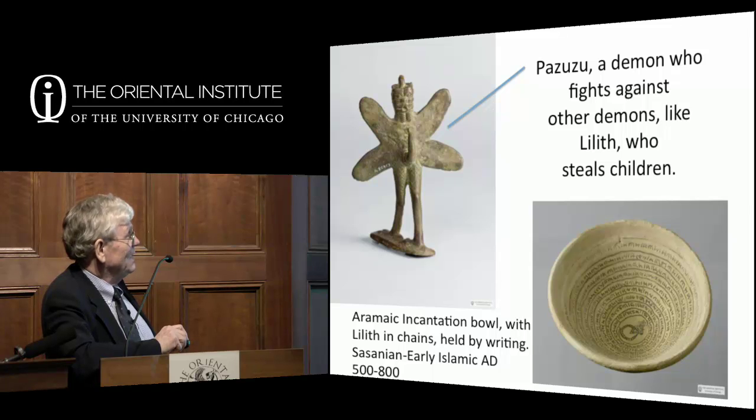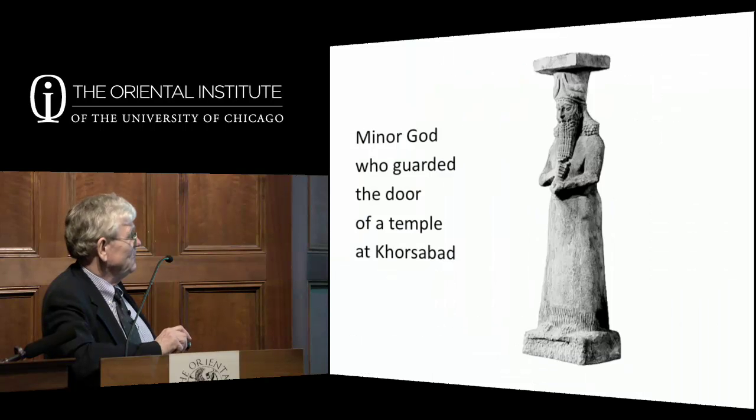Most of them, unfortunately, were not found in very good context. We have found them in good context in the last few years. Okay, you have protective figures in the major religion also. This is from our own Mesopotamian Hall.